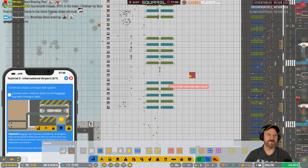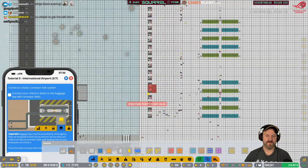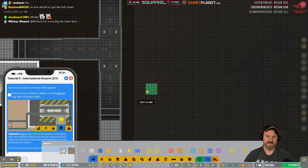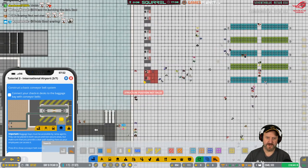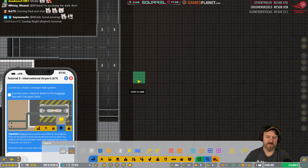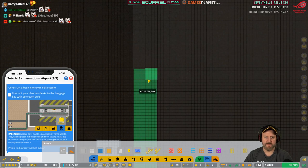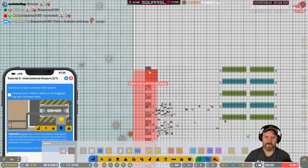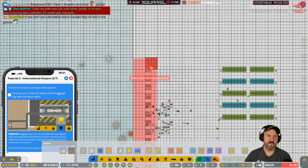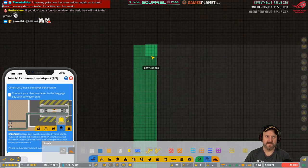Yeah, it works. At least to get the belt down, right. Okay, so if we're starting, baggage starts here. So like, one square or two squares? I don't know how much we need. Like that, maybe. Might as well do it all the way to the wall, eh? Just do that.